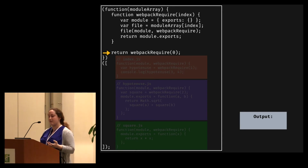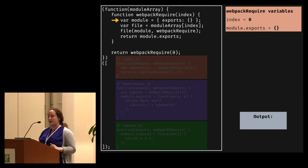And we're going to start off where we had already defined Webpack require, and we're going to start out when we actually invoke it for the first time. Cool. So when we invoke Webpack require with 0, we pop into a context of Webpack require, and I'm going to keep track of what index we're looking for and what the exports object currently is.